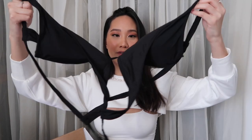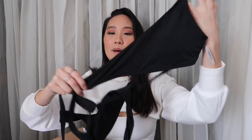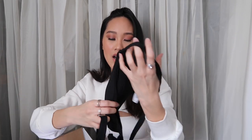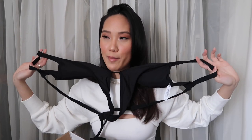This was a little bit confusing, but once I untied everything and put it on, it made sense. But my only thing is that I've never had anything in this style before. I could have gotten away with getting a smaller size. I only got a medium because I do have a bigger chest, so I figured it would cover more, but it doesn't really do too much for the girls, so I'm not too sure about this. But regardless, it's cute still.